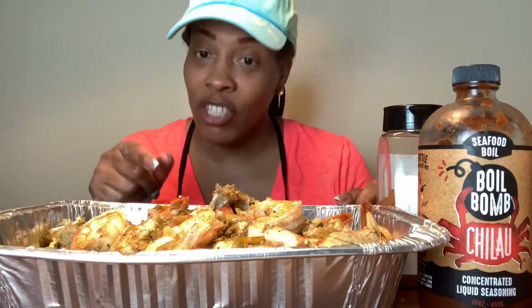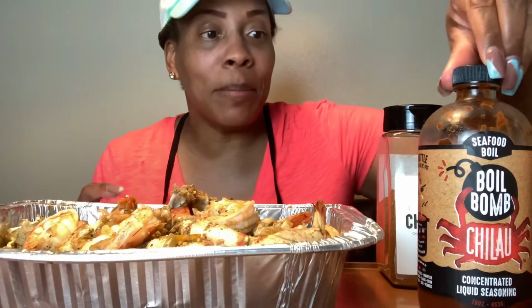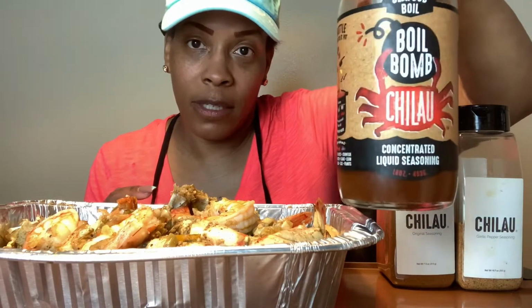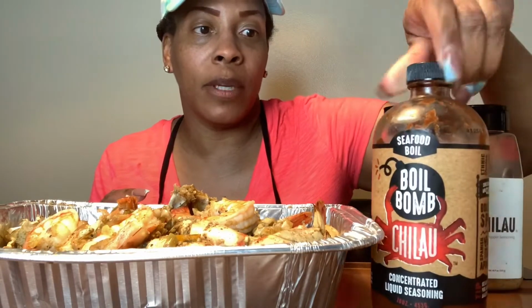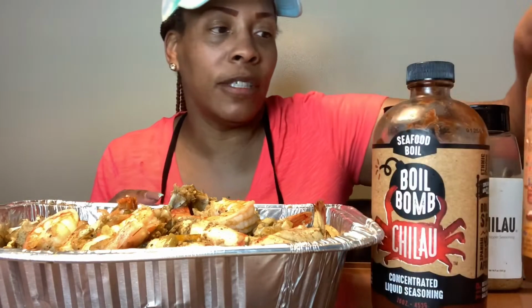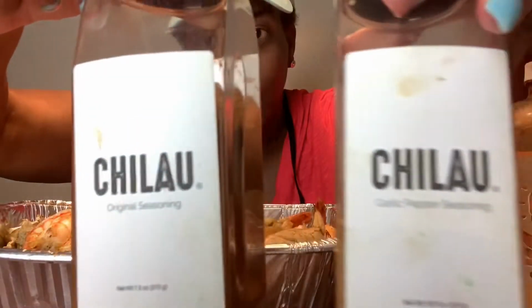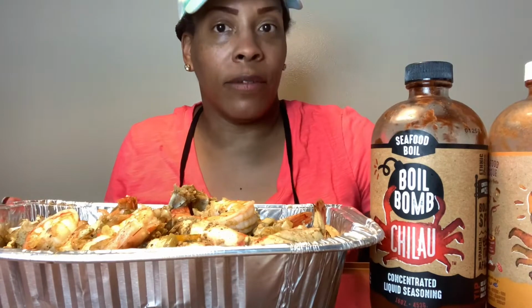So today I'm coming to you with a quick video, and what do we have? We have Dungeness crab and some shrimp, and I made it using this Chilau sauce. This is the boil bomb. I used some of this and some of the Florida citrus, and then I also used these spices, original and garlic pepper. So we're gonna put those down there.